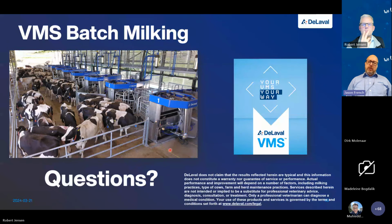What type of collars are recommended for the robot? If it's identification, we can just go with an ear tag. Yep. Collars, and now with our new DeLaval Plus behavior analysis system, that's also an ear tag, so collars aren't needed at that point in time. A little shameless plug there.